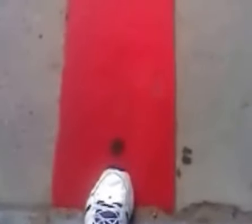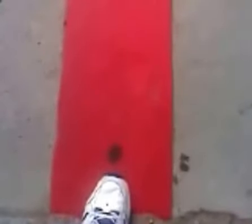Okay, here I am at the start of the Freedom Trail in Boston. Today is June 26, 2010, and I'm going to try to go on the entire 2.5-mile walk along the Freedom Trail.